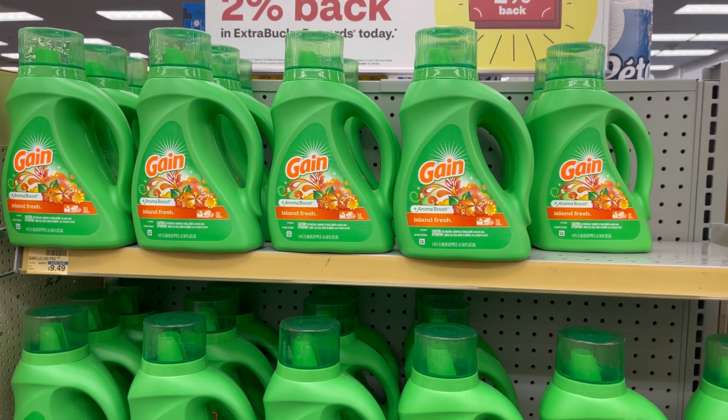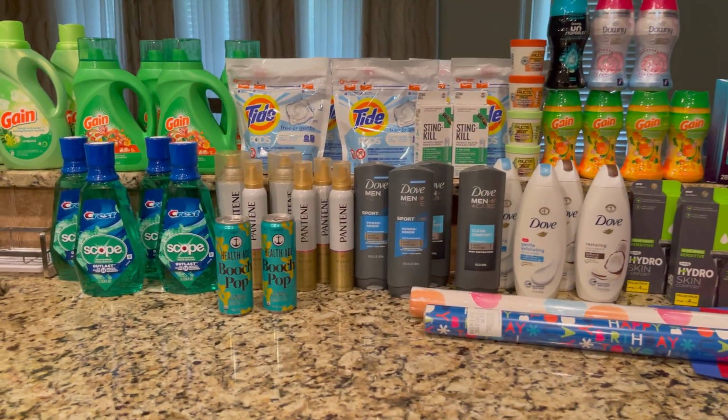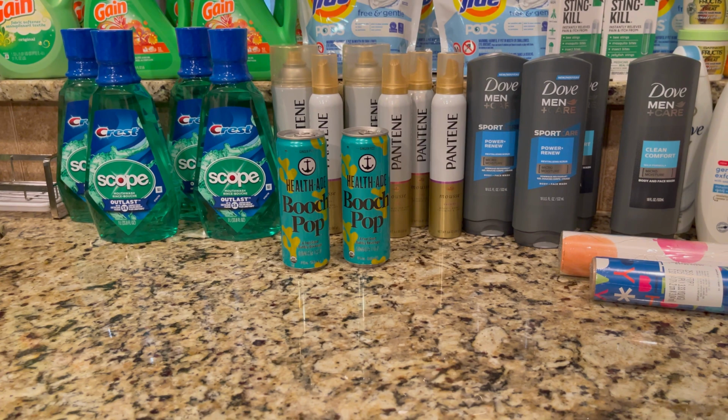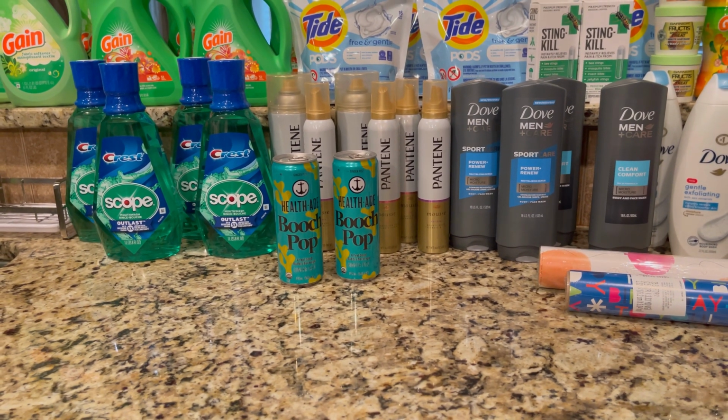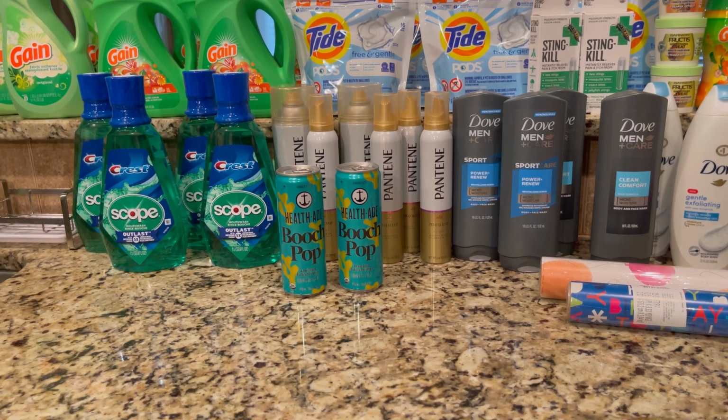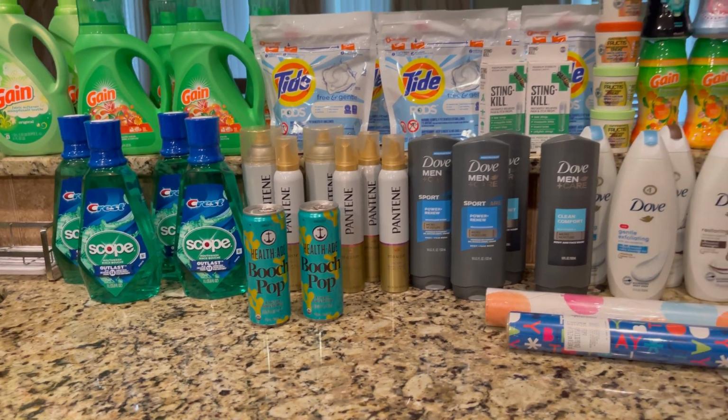Okay guys, so the Health Aid Booch Pop is $2.89 at CVS, and Ibotta is giving back $2.99, making it free and a 10-cent moneymaker.